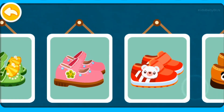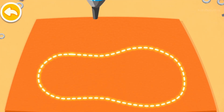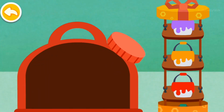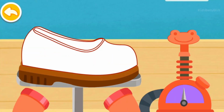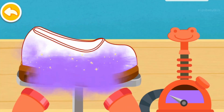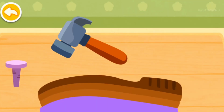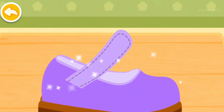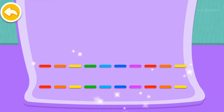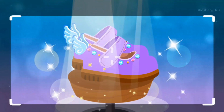Shoes. Decorate the shoes. The shoes look so great. Do you like them?